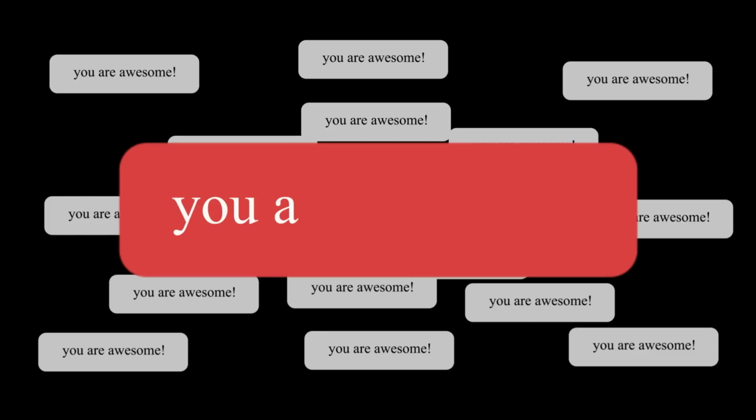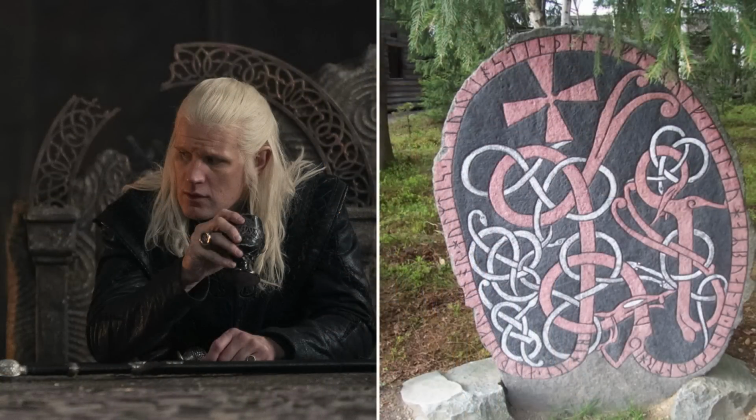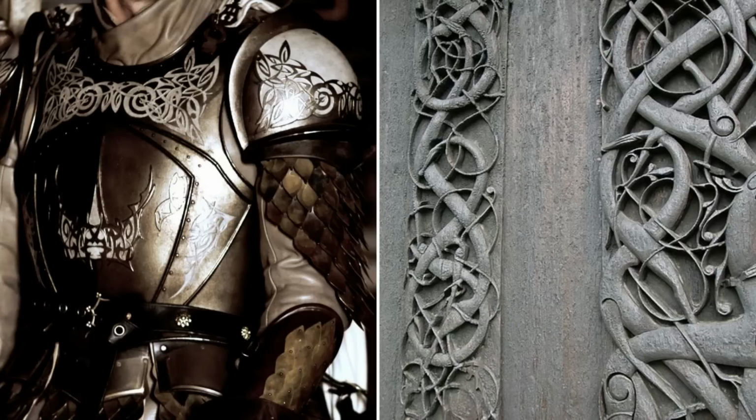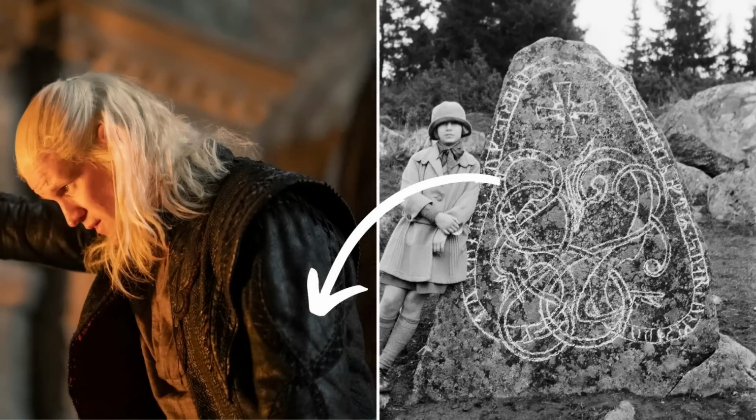Thank you. Now, before we dive into the countdown, I want to show a close-up of Daemon's black leather doublet as featured in the latest episode. I noticed that the detail on his coat appears to be runestone iconography. Years ago in a video about Jaime Lannister and the Kingsguard's white cloak armor in Season 1, I pointed out that the engraving on the armor resembled the Urnes, or runestone, style of the Viking Age, characterized by slim and stylized animals interwoven into tight patterns.